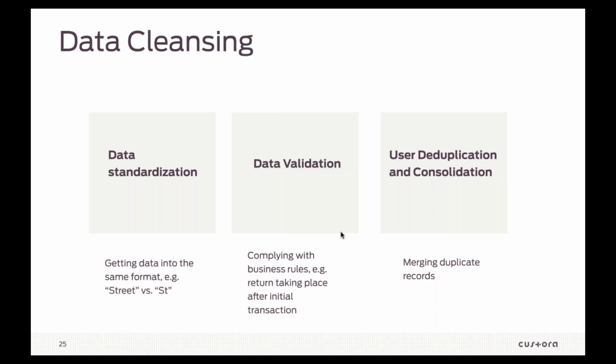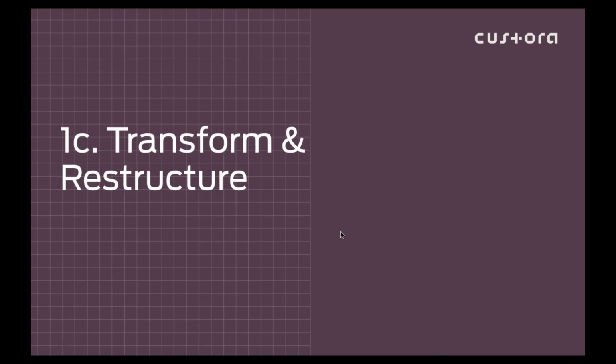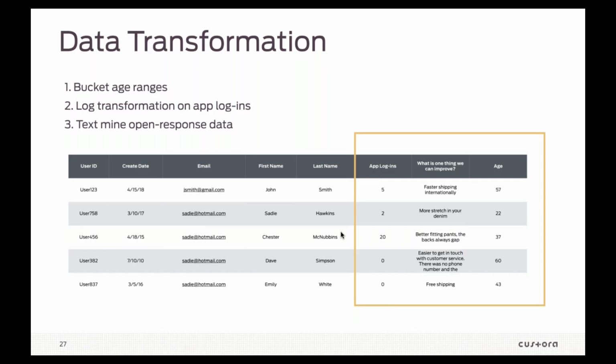Okay, so now we've gone through the admittedly boring step of slicing and dicing all of our vegetables. We're getting ready to throw them into the frying pan. Oh, just kidding, we have one more step. Very often, when we work with data science teams, one of the challenges that they tend to face going from the raw data to things that can actually be used for modeling is what we think of as transformation and restructuring of the data.